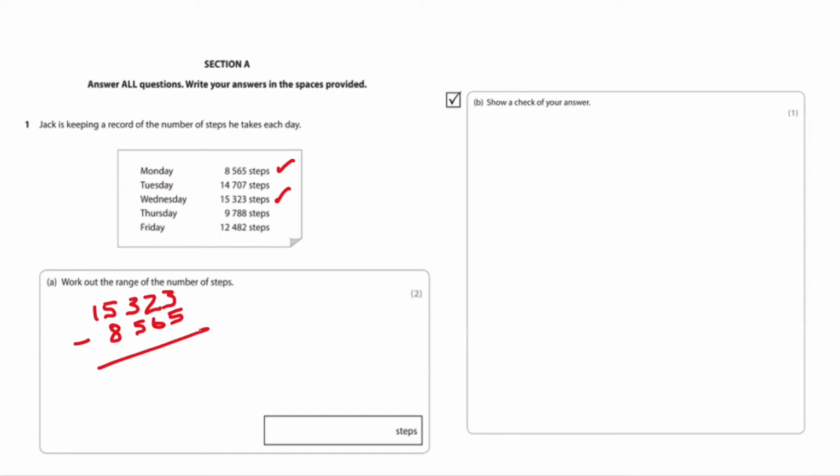5 from 3 we can't do. 1 there. So it makes that 5 from 13, which gives you 8. Now 6 from 1 we can't do. So cross that out, make that 2. It's 11 there. So 6 from 11 is 5. Now 5 from 2 you can't do. 4 there. Now 1. Now 5 from 12 is 7. Now 8 from 4 you can't do, so you cross it out. 8 from 14 is 6. So our answer is 6,758.